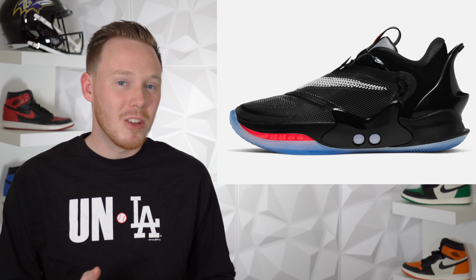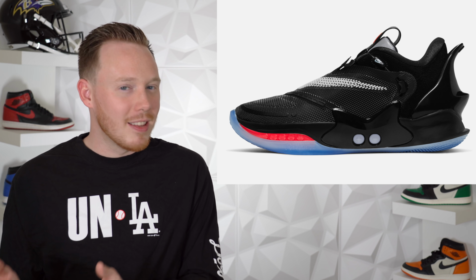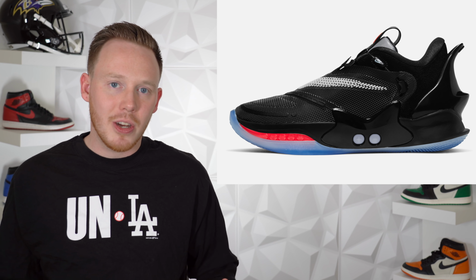As cool as these sneakers look and as interesting as the technology that's in the sneakers is, the price point is a little bit prohibitive. They retail for a price of $400. The Adapt BB 2.0 had a limited drop on the SNKRS app earlier this week, and then it has a larger drop on the 16th, and if you're trying to grab one of these sneakers, I don't think they'll be impossible to get, but I do think that they will sell out.